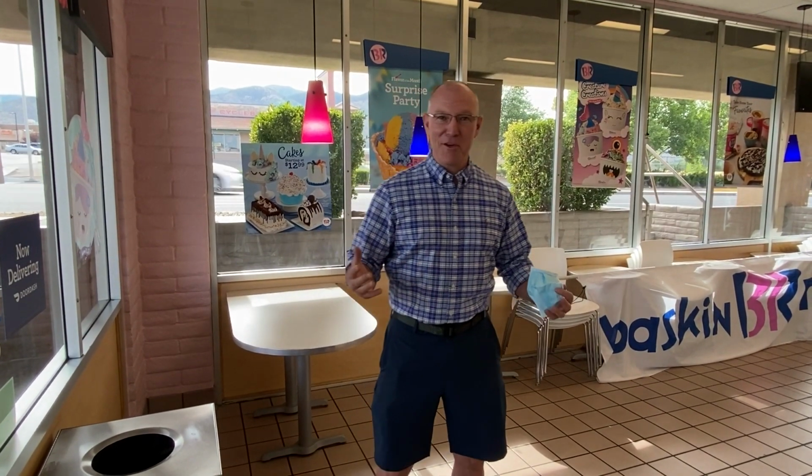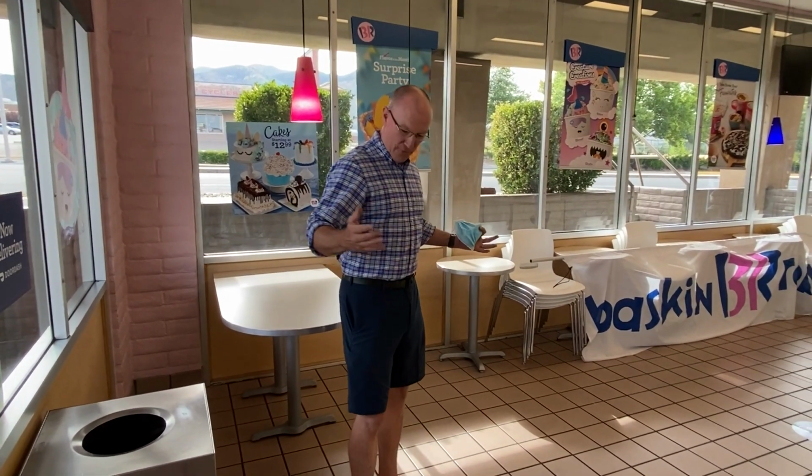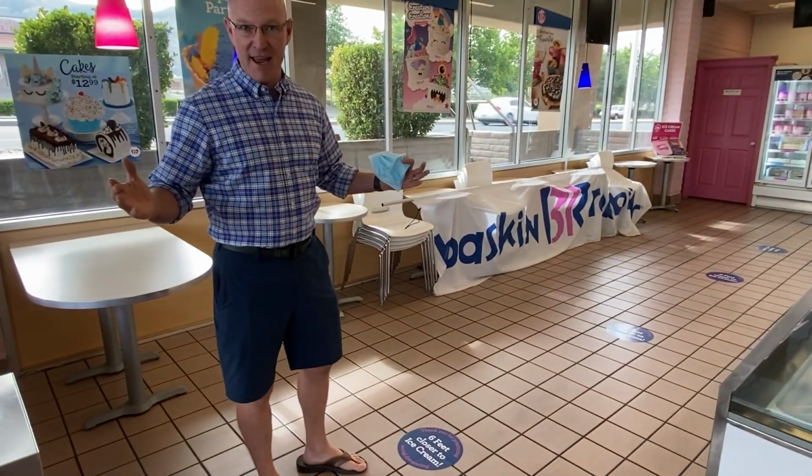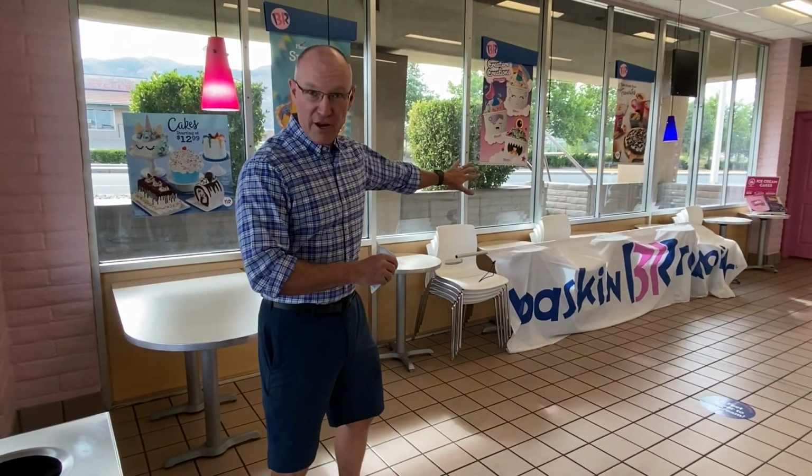So let me show you some of the things we're doing here at Baskin-Robbins. First, if you look down on the ground, you can see we've got spacers indicating that customers have to stay socially separated, right? You can see over here are tables, no dine-in allowed. Now, the state did open up dining again at 50% capacity. I decided not to take advantage of that because the environment is just too helter-skelter right now. We don't know what's gonna happen from one day to the next. So we've not opened up for in-store dining. So come Monday, when the state's new rules of no in-store dining happen, nothing's gonna change here for us.